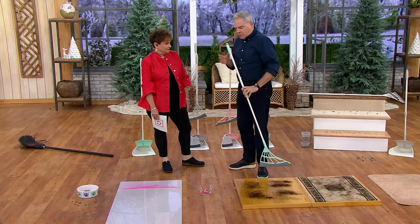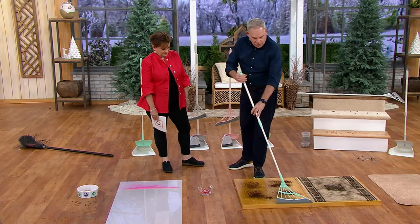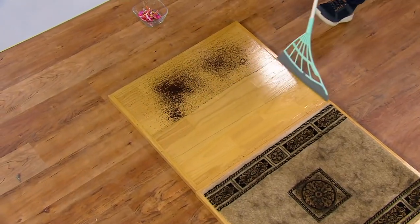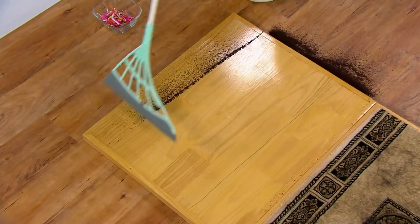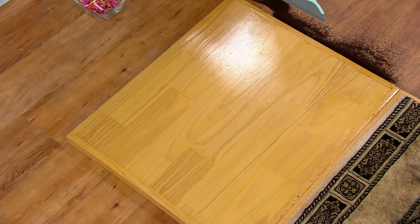Now on a real floor, rather than the white plastic. And again, I'm going to show you just a light sweep. Literally, everything is gone. Every grain of that coffee is gone. Try doing that with your regular broom. It's not going to happen.